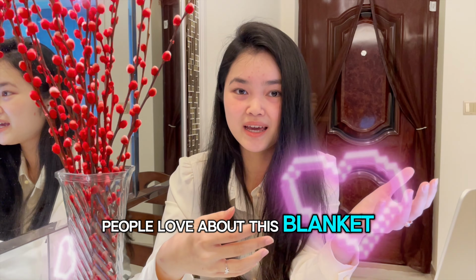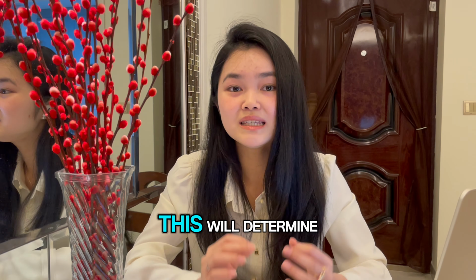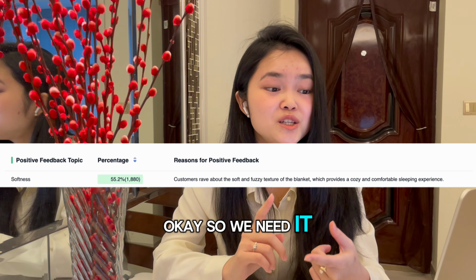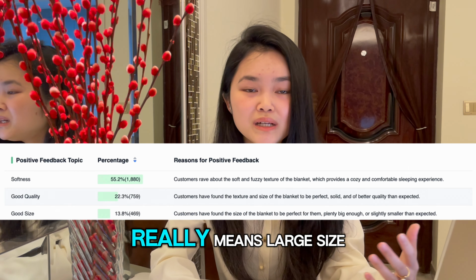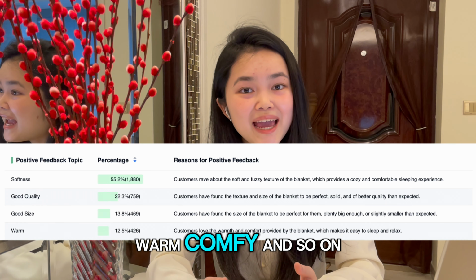but what qualities do people love about this blanket that we need to retain? Let's take a look at the topics leading to positive feedback. This will determine our list of requirements for the manufacturer. Okay, so we need it to be soft. I'm noticing a pattern here. Good quality, good size, which really means large size if you read the details. Warm, comfy, and so on.